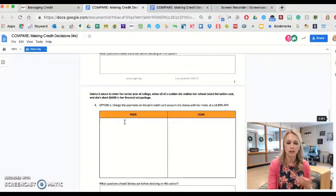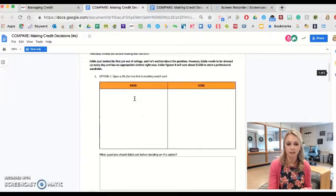Then it breaks down to another scenario about paying for college, where the financial aid package has run out, so she needs money for tuition. What are some options in paying for that?